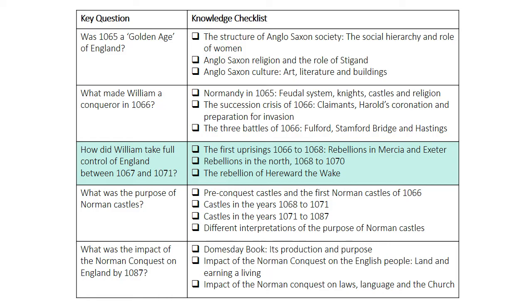I'm going to be looking at Unit 3, which is how did William take full control of England between 1067 and 1071.